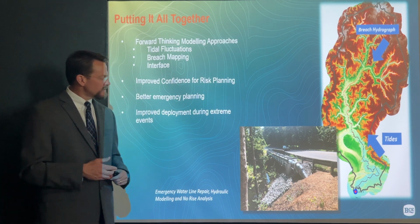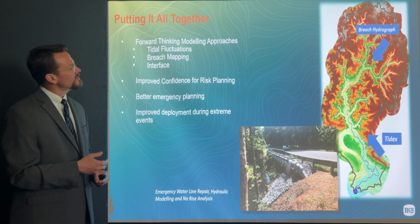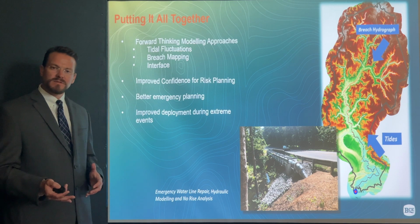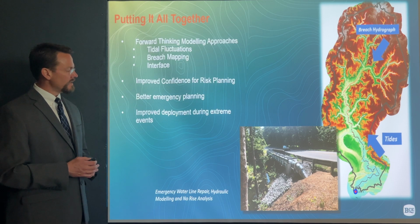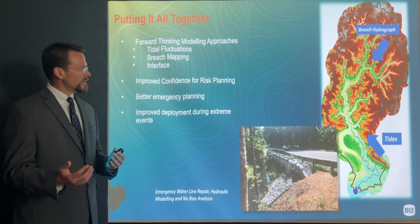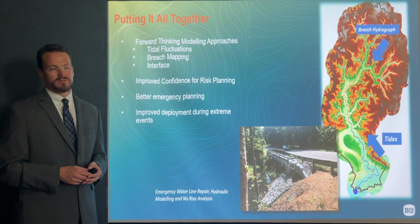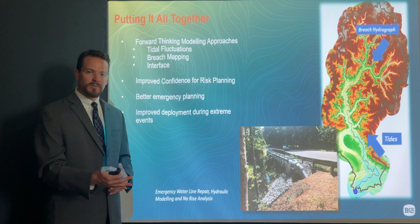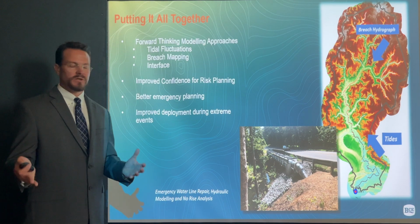However, it's also interesting to note that we are currently evaluating this very system in terms of breach inundation modeling. And as we've discussed, there's a huge opportunity to improve the way that we are evaluating infrastructure improvements and road overtopping, utilizing fluctuating boundary conditions to analyze a range of design storms. And then there also are opportunities to evaluate two-dimensional modeling as we get into some of the potential improvements that involve off-channel storage and detention.